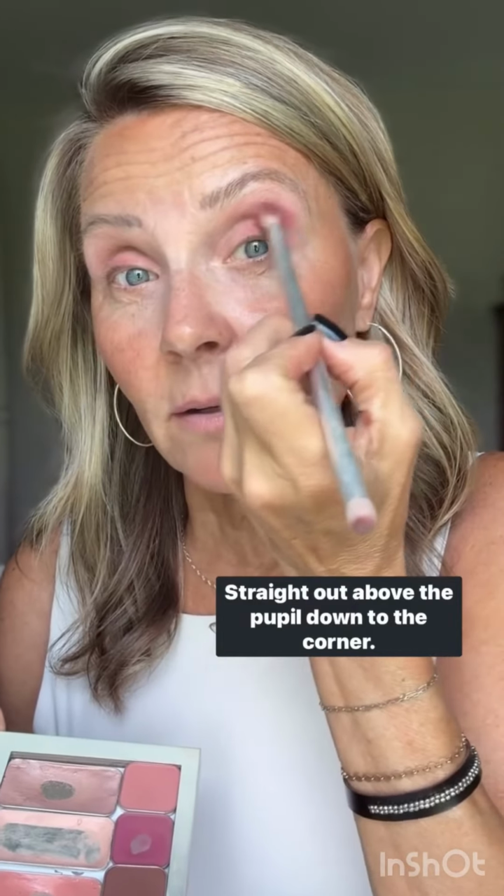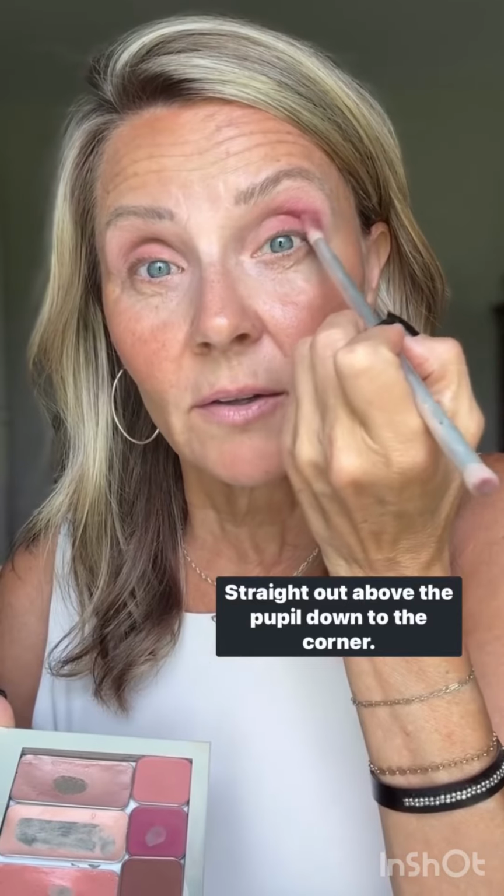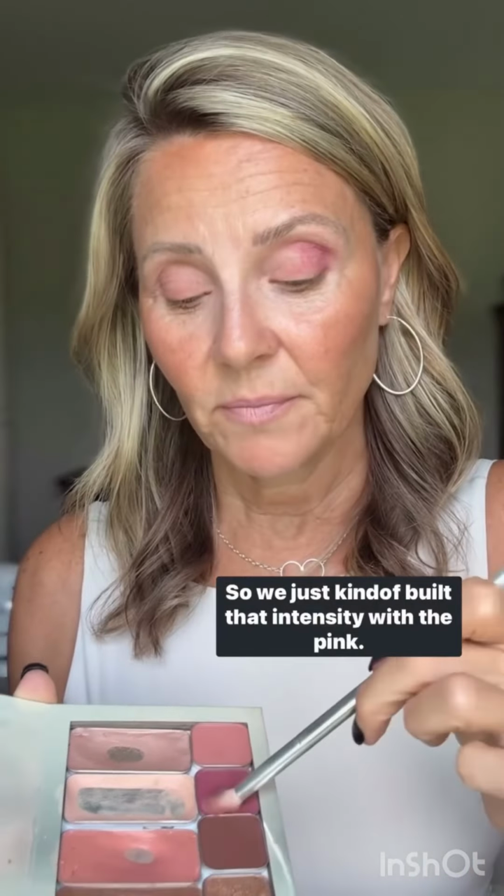Okay, so this is what we've done now to Mija. Straight out, above the pupil, down to the corner. So we just kind of built that intensity with the pink. All right.